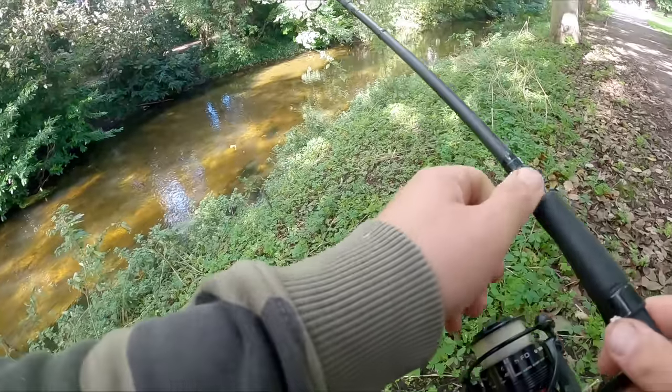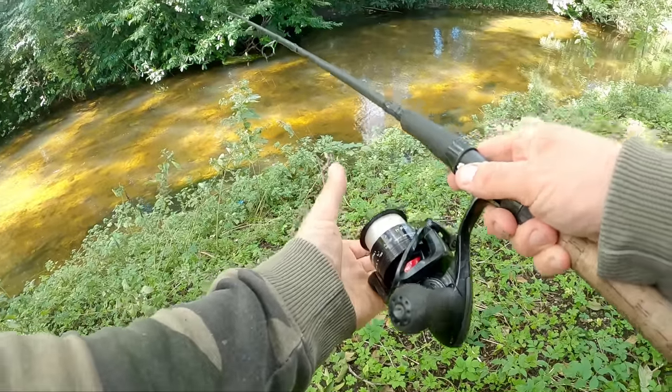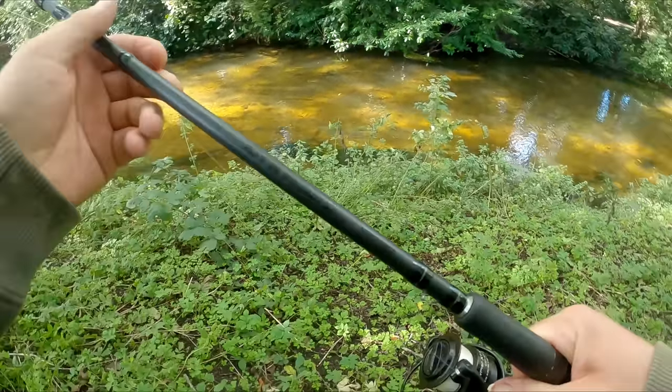I gave a go with the lure at first, they wasn't interested, so I decided to use some bread. It's probably a bit of a cheap method when it comes to chub. There's not many chub that will turn down a bread flake, and it didn't take long before I got some action.